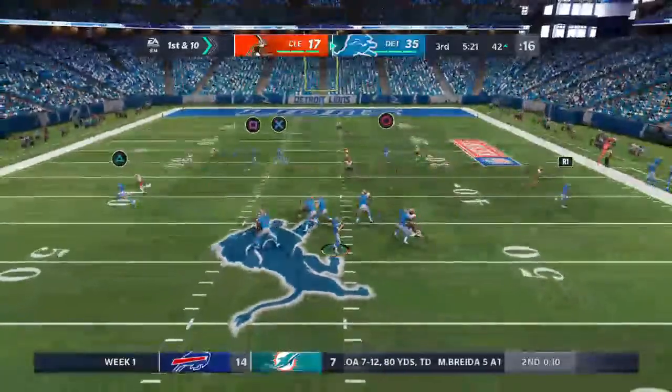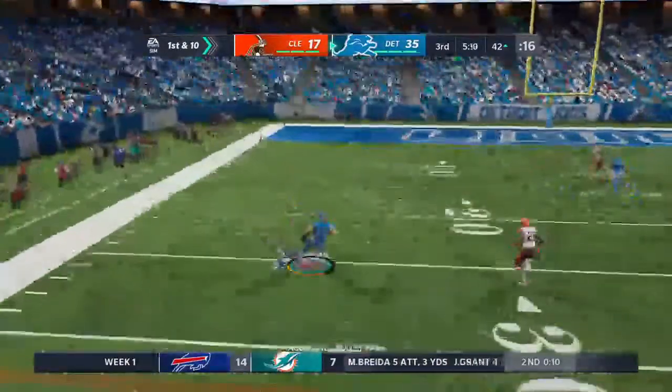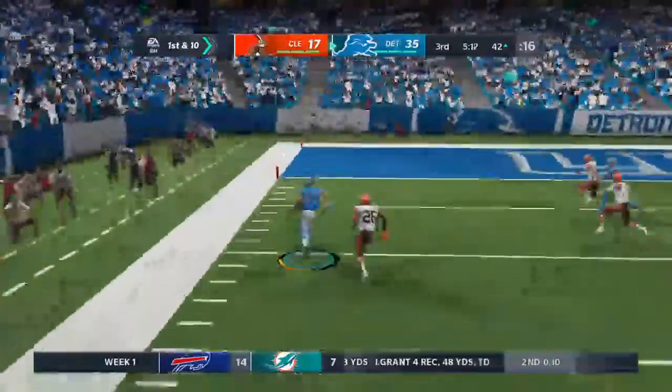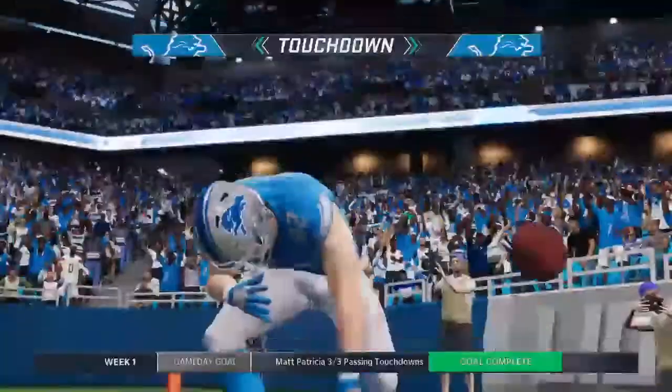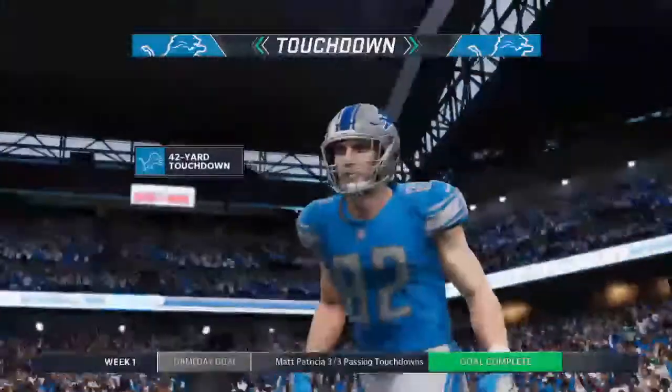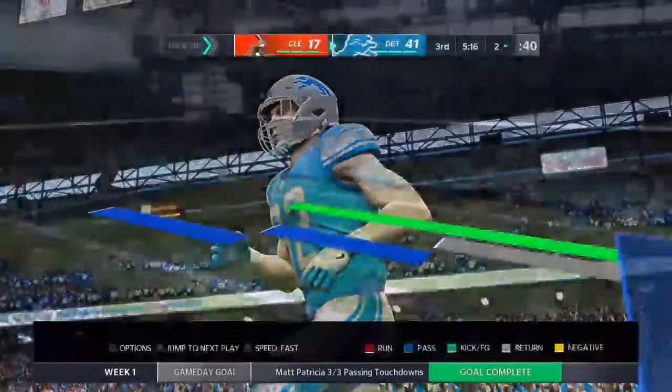From the shotgun, he'll look to throw. He hits his target, left side, Watson. And he'll get into the end zone. Touchdown, Detroit. Justin Watson.